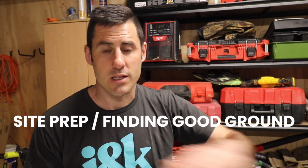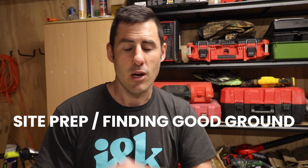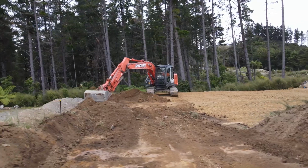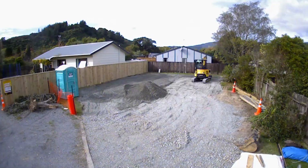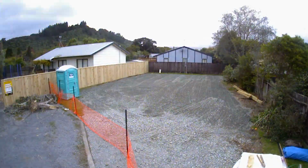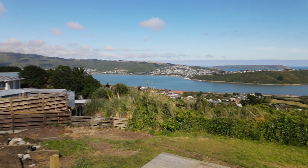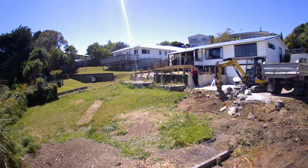I'm back, guys. So usually we'll excavate the surface. What we need to do is take away 100 mils of topsoil at a bare minimum, sometimes more depending on the engineer's report, and we'll replace that with compacted base course. This gives us a nice clean flat surface to work off. 100 mils is the minimum amount we have to do in the building code. It's important to note that your site may have different requirements depending on what the engineer has picked up.